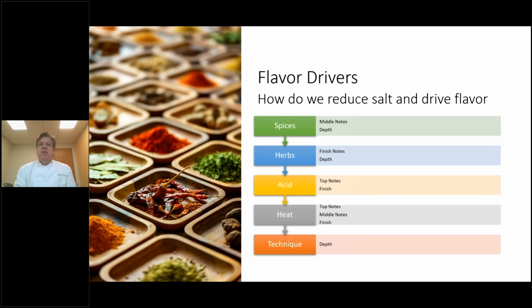So some drivers for chefs to consider are flavor drivers. How can we reduce salt and sodium and still drive flavor? This separates into 4 categories: the top notes, the middle notes, the finish notes, and the depth that you create by technique. Ways of achieving this are through adding spices, adding herbs, adding acid, adding heat, and then your technique. And driving umami through technique is really how you develop the depth of the food.